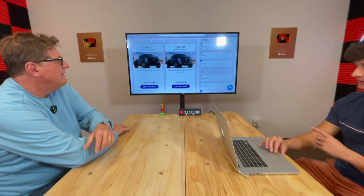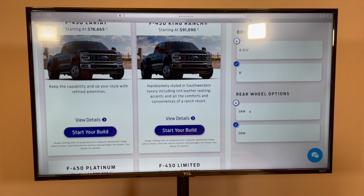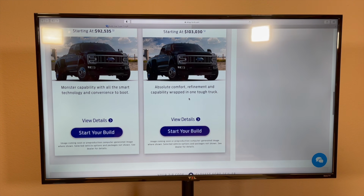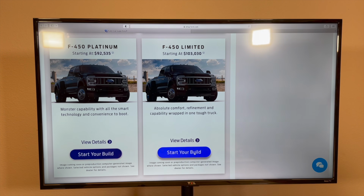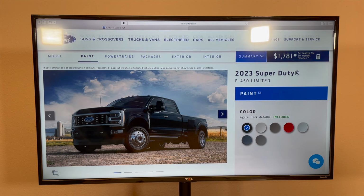Yeah, so now we're looking at F450, crew cab, 8-foot bed, dual rear wheel. So a dually. Yeah, dually, big truck, long bed, and for the top of the line Limited, we're starting at 103. Ooh, so maybe we can get up to a Raptor R. Let's start with that. Yeah, so we're already very close to the pricing on the Raptor R.